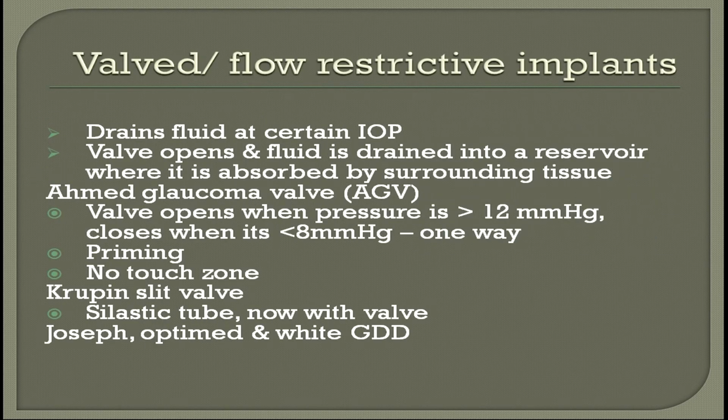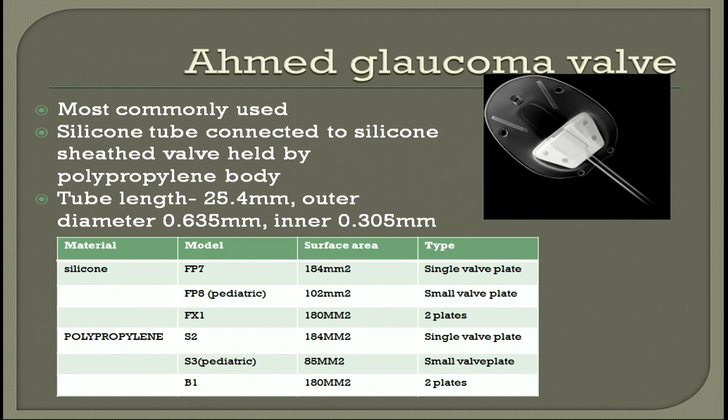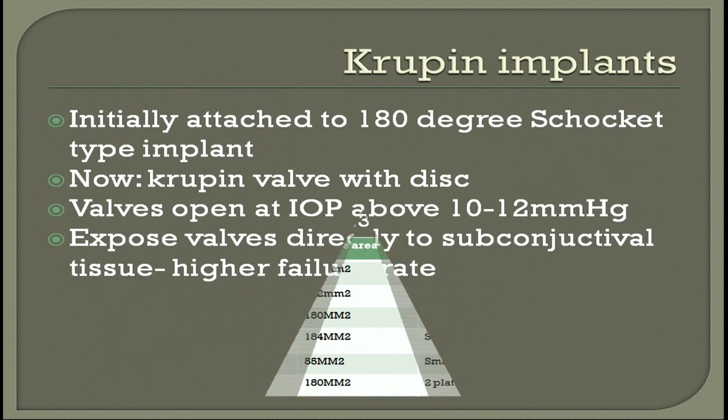The other devices are valve devices which drain the fluid at a certain IOP. So the valve opens and fluid goes out from the eye, but whenever there is hypotony, the outside fluid cannot enter into the anterior chamber. The Ahmed glaucoma valve opens if the pressure is more than 12 millimeter of mercury and closes when the pressure is less than 8 millimeter of mercury. So there is a unidirectional flow. Priming is required for that. It is the most commonly used device and it is available in various sizes.